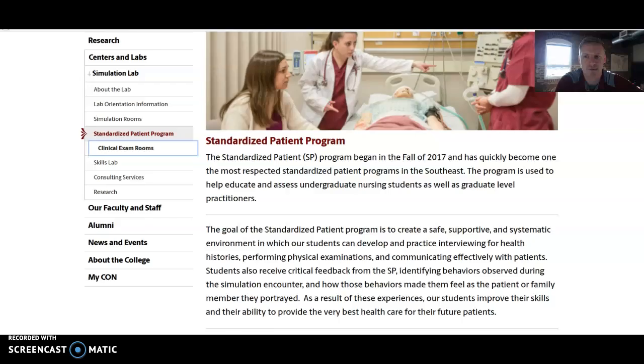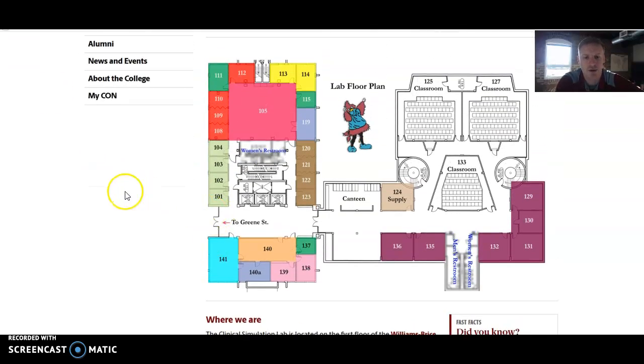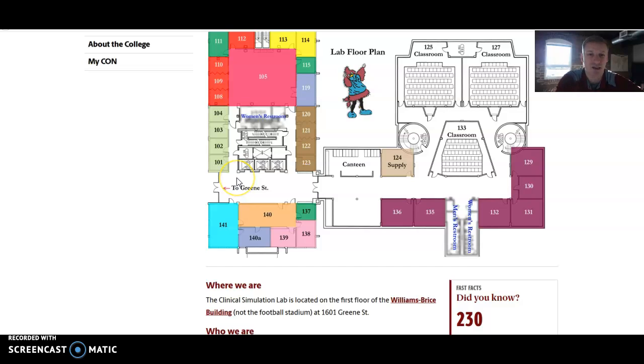If we go back to the map really quick to show you where things are, this is Green Street, and this is the College of Nursing Williams-Brice, not the football stadium. It's at 1601 Green Street. There's limited parking around the area, so please try to make sure that you're on time, if not early. We'll be in these brown rooms right here, 120 to 123, and I'll let you know what room you'll be in for that day.